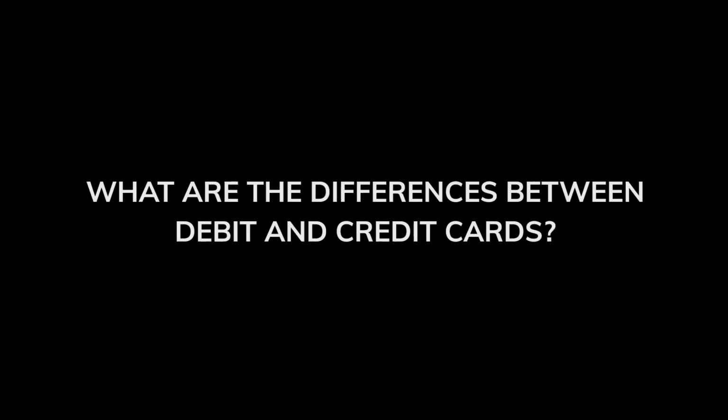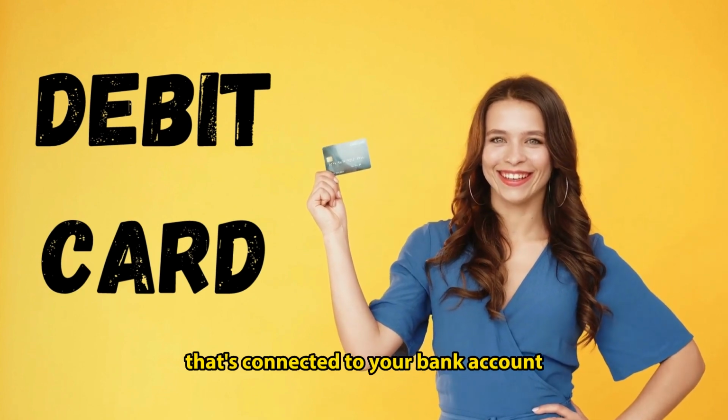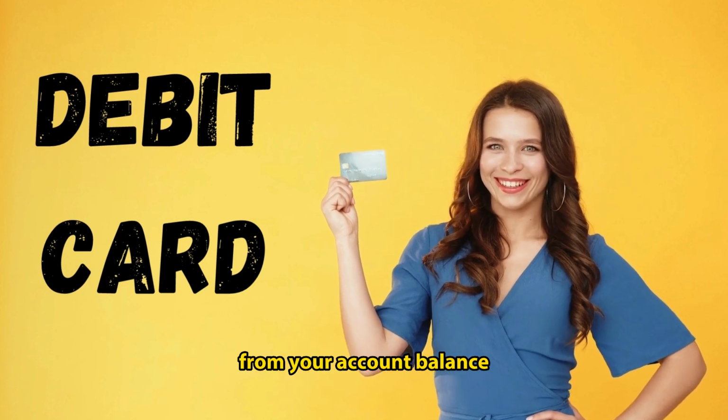It's like a battle of the plastic, with each one fighting for its place in your wallet. But what makes them so different? Let's find out. Let's start with debit cards. Think of them like a virtual wallet that's connected to your bank account. Whenever you make a purchase, the funds are deducted immediately from your account balance.